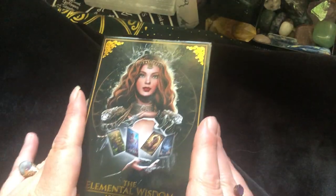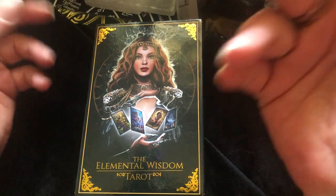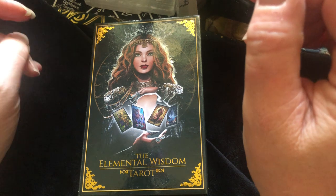So, I guess we should kind of come to a halt here. I don't want to keep you too long, but I hope you enjoyed and maybe found something new to you or something that sparks your interest, or maybe confirms that a deck isn't for you, and that's okay too.